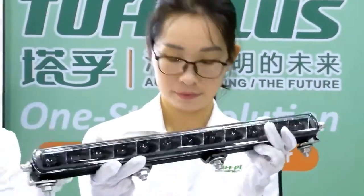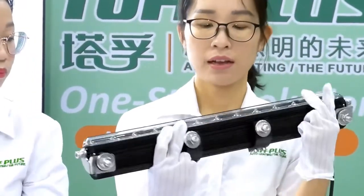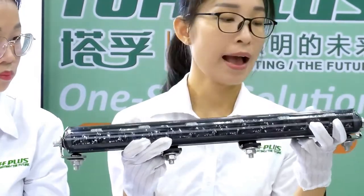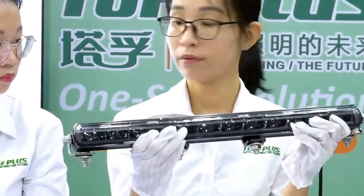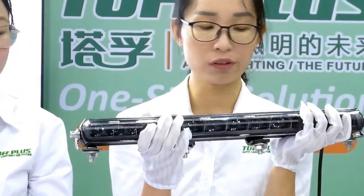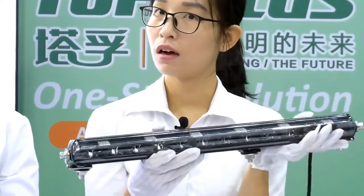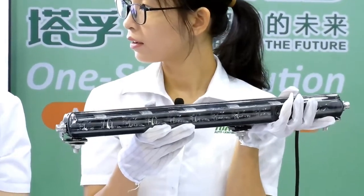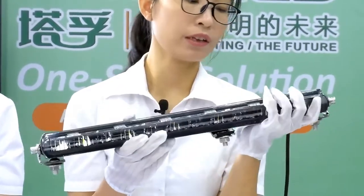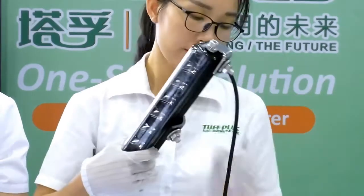So we have a plan to apply the E-mark for this lamp. Yes, this light will have the E-mark R12, R10 and R7. R12 is for the driving beam and R7 is for the parking light. And R10 for the EMC. Yes. If you have the R10 for the EMC certification, you can find this.